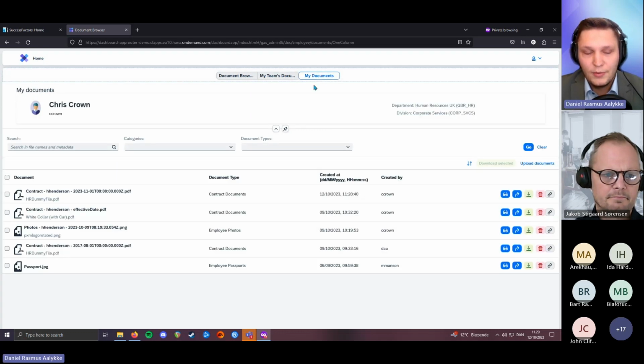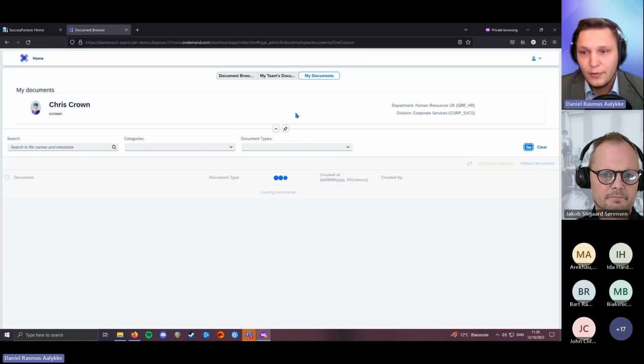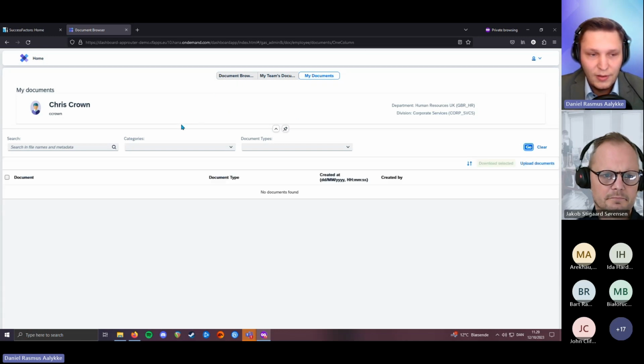My Documents, pretty self-explanatory, is where Chris Crown can see his own documents. There are none right now, but there may be a discrepancy in what he has access to. So as an HR admin, for some people, he may upload and edit some documents. For his direct reports, he may upload or edit specific documents. And for himself, we typically set up that you're only allowed to view your own documents, since it should be in the hands of the HR administrators or similar, unless it's something like a passport or ID photo.